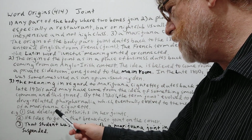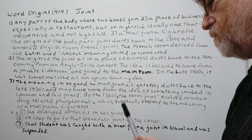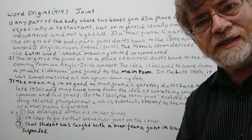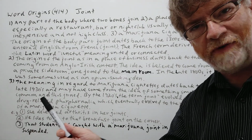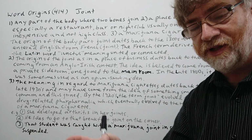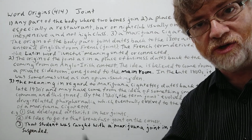First one, she developed arthritis in her joints, of course. Number two, he likes to go to that breakfast joint on the corner. Yeah, sometimes it may be like a little bit of an older restaurant. Maybe it's not so clean, but maybe the food is good. And maybe they give you a lot of good food for a good price. And sometimes people say, hey, I like this joint.